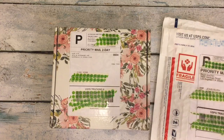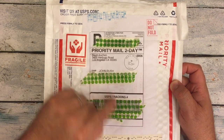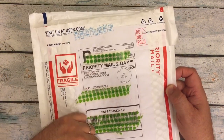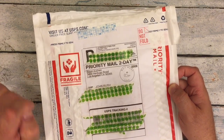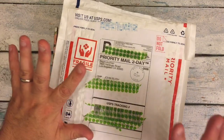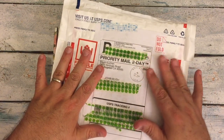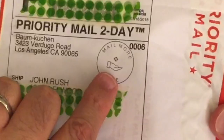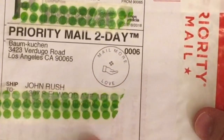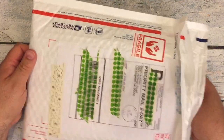So I got that. And then I also got something here from Baum-Kuchen in California, and I love them. Let's see if I can get that washi tape off, and even their cute fragile stickers. So let's see, why don't we start with the Baum-Kuchen package. And I even love, it says here, mail more love. Very cute. So all I did was cut the seal to make sure that I didn't cut the item.